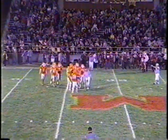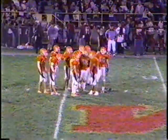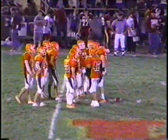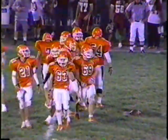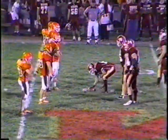Collins has a strong arm, really whips that ball out there, and nice spot, but a nice catch too. That's a 47 of Nelsonville-York, and yeah, I think that was a yard and a half further than he got.